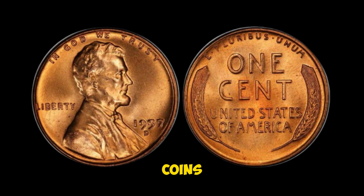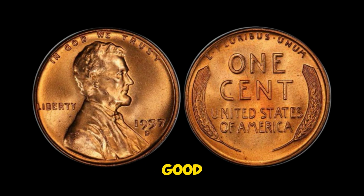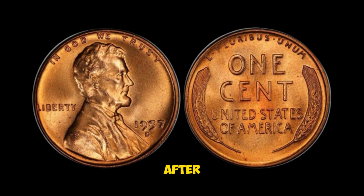Firstly, the coin's condition is paramount. Coins are graded on a scale from good to mint state, with mint state being the highest grade. A 1957 penny in pristine, uncirculated condition can command a premium. Specifically, coins graded as MS-65 or higher are particularly sought after.